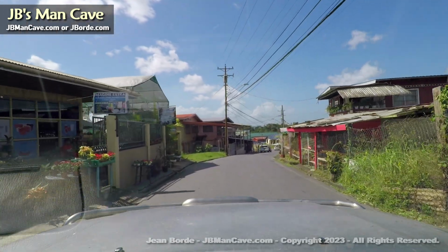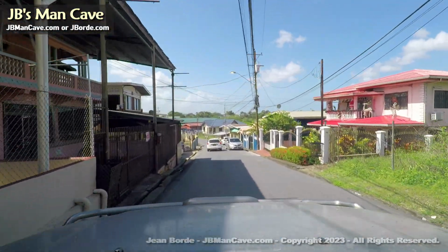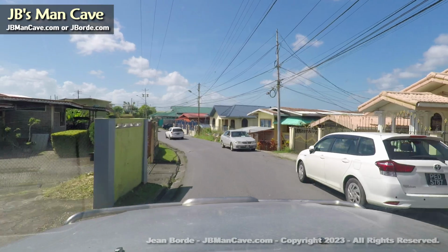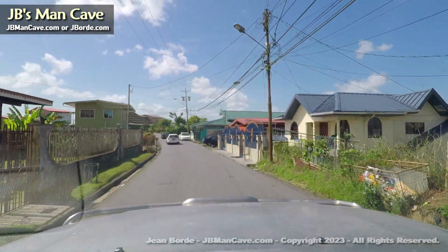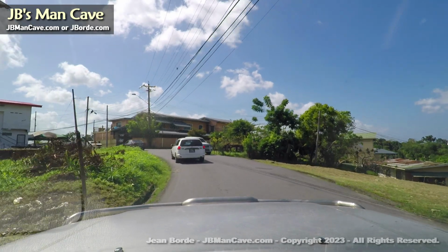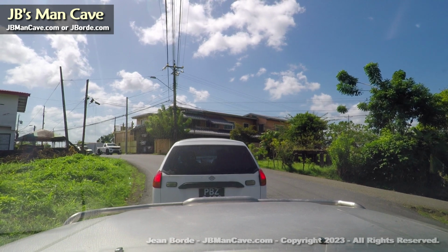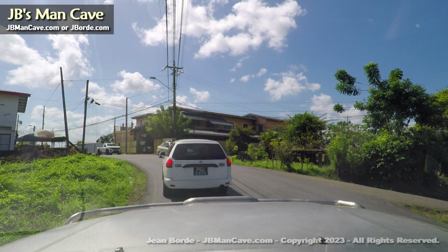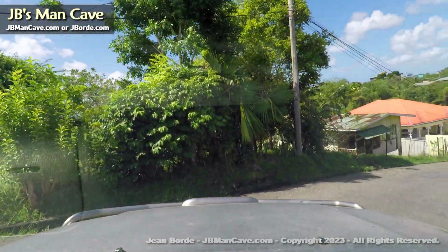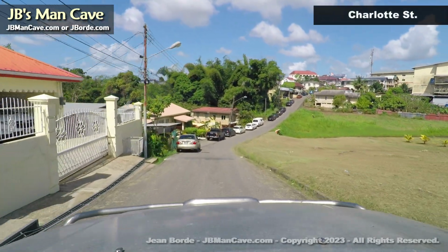So, if you're ever looking for free parking, you could turn on the street and eventually you'll be able to make another right, which would be Charlotte Street. Yes, just like the Charlotte Street in Port of Spain, but we're in Princess Town. And on that street, you'll be able to get some free parking, if there is free parking. But it's hilly, so make sure you have good brakes. Hand brakes, foot brakes. So this here, where we turn here, this is Charlotte Street. And it gives you an idea of just how hilly the south is.